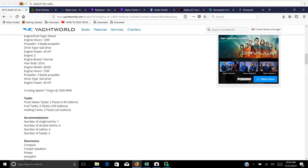Okay. Cruising speed, 7 knots at 2,500 RPM. That's about typical. I do like the tankage: 140 gallons of water, 100 gallons of fuel. This is cruising category, okay? You need to get up over 100 gallons of water and 100 gallons of fuel. You need to be up in this size tankage if you're going to have a real cruising boat as opposed to just a coastal cruiser or a day sailor or what have you.